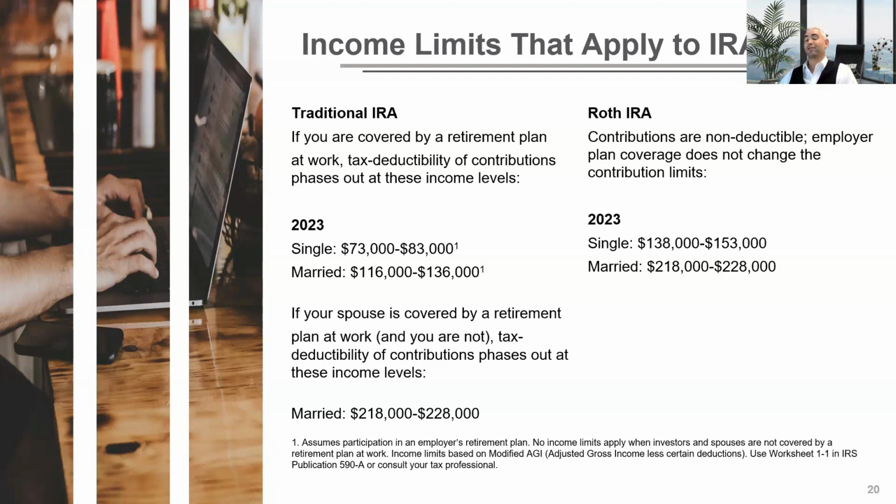I was working with a client just the other day that we've been working with for over a decade and still did not realize that no matter how much money they make, they can always save into the Roth in their 401k plan.